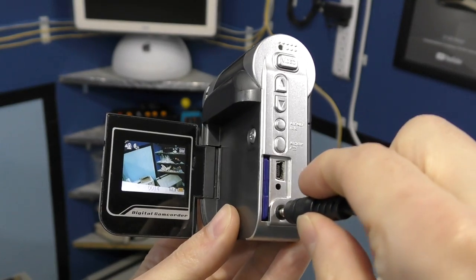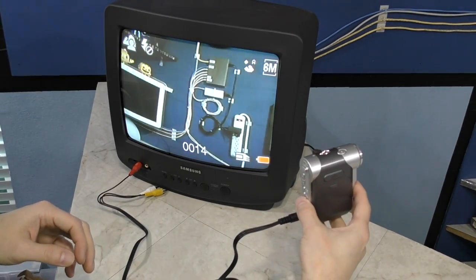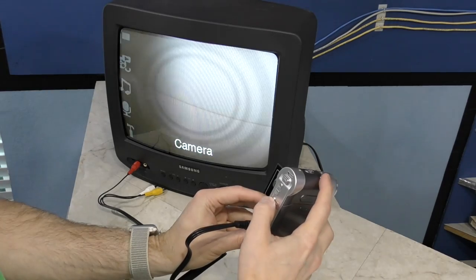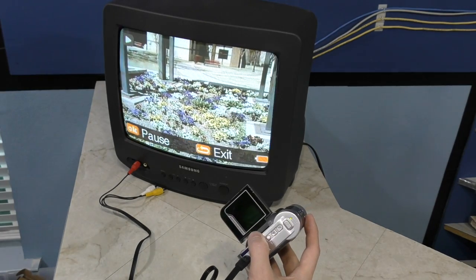One interesting tidbit though, it has a jack that doubles as a headphone jack or a composite video jack. And when connected to an old CRT television, the video quality actually looks surprisingly good, since the resolution is lower on the TV and it hides a lot of the artifacts. So for playing back your videos in this manner, it wasn't bad.